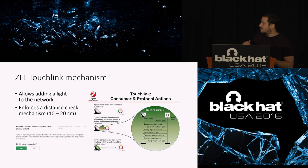So as Colin said, there is a mechanism called touchlink in ZLL that allows a controller to instruct a light to join its own personal network and then transfer its unique encryption keys so the light can work. Of course, we don't want any attacker that is in Zigbee range, which can be up to 400 meters outside, to be able to direct your lights to go to his network and steal them away from you. So as a security precaution, there is a distance checking mechanism that ensures that the lamp is in very close physical proximity to the controller.